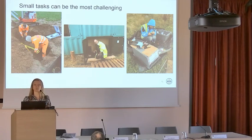Then we had to get permission to make a hole in the side. And that held us up for months and months of waiting and trying and going backwards and forwards. So that tiny task of making a hole in the side of a shipping container held up the whole project by about 3 months. So those little tasks are the things that are going to upset you. And on the right, you will see one of my colleagues being very cold in the field.